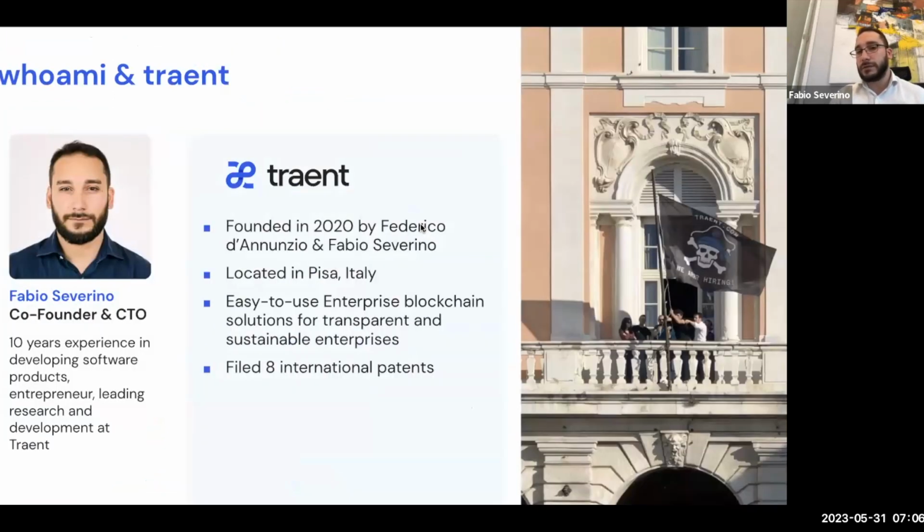So my company Traent was founded 3 years ago by me and Federico D'Annunzio. It's a company in Pisa. Pisa is a very small city in Italy, but a city that is full of students and bright minds. We have 3 universities, 60K students there, and a very active community of developers. And what we do is basically we create very easy to use blockchain solutions that are real time and support data intensive communication on blockchain.